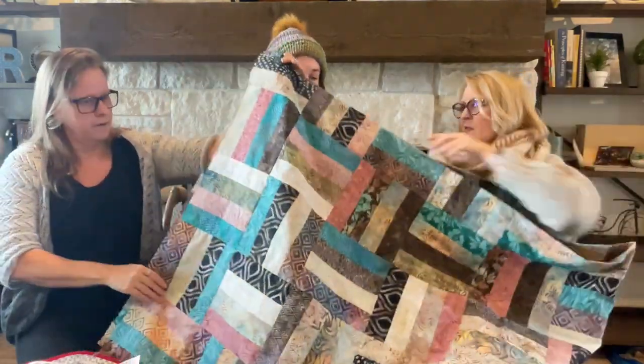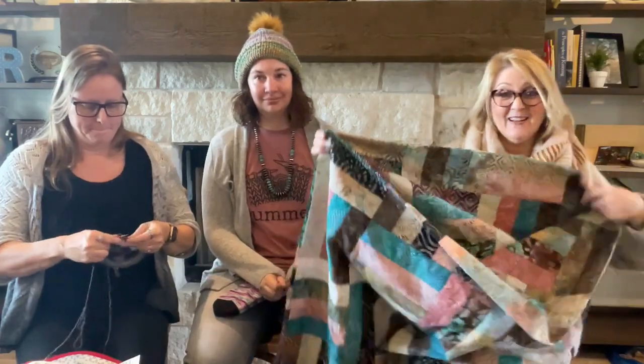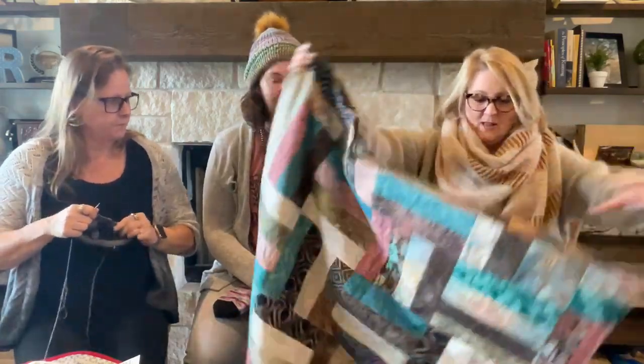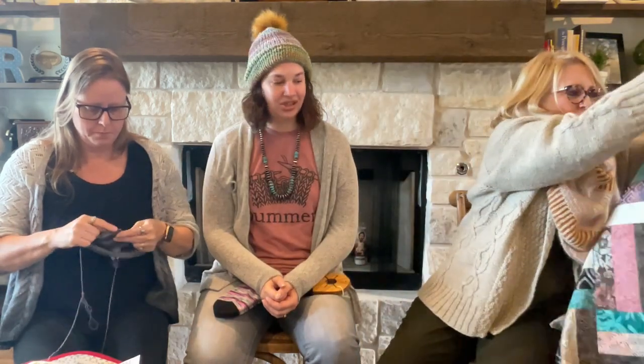Really pretty. So I had started this when, if you listened to our last or watched our last episode, Melissa and I talked about a quilting retreat that we went on, and I had purchased the jelly rolls while I was at that retreat and started sewing them, and I finished it. Good job.